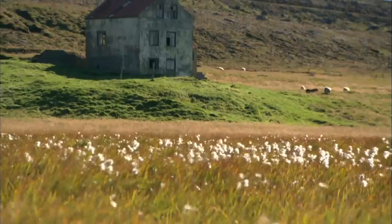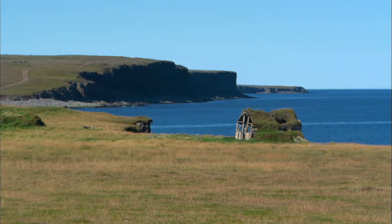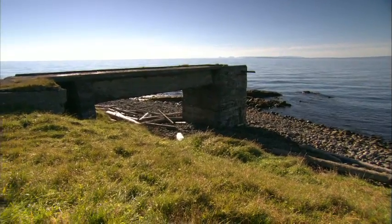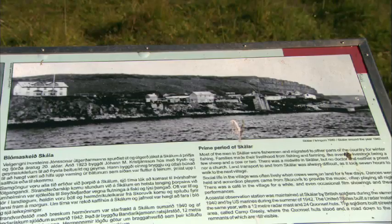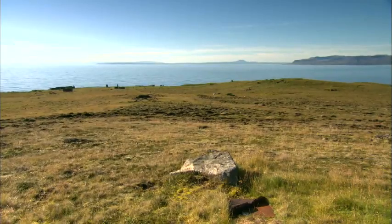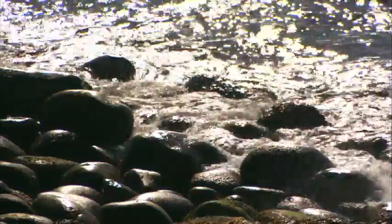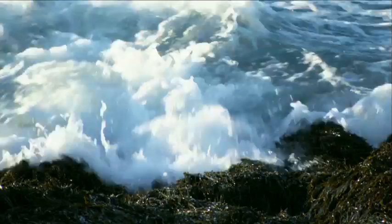From the time of the settlement to the 20th century, Langanes has been inhabited. Today, however, most of the farms have been abandoned. Skálar, which used to be a thriving fishing village in the early 20th century, was deserted due to the changed conditions in fishing and communications. During the Second World War, the British and the American military had a base here.